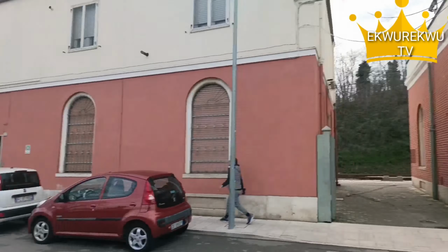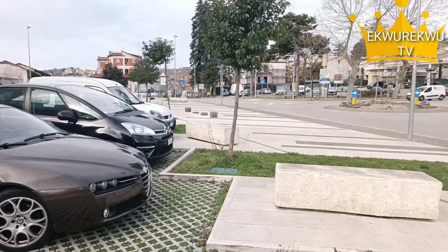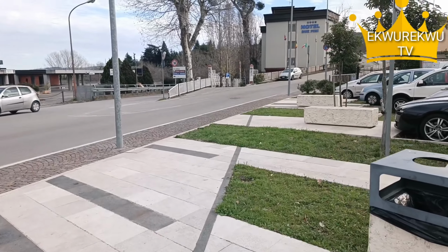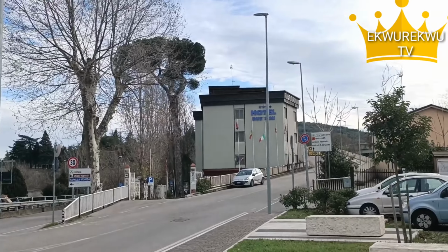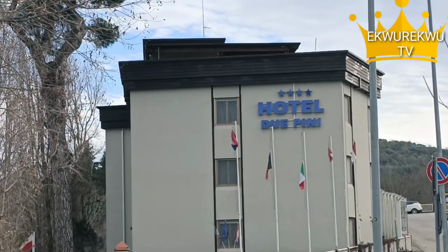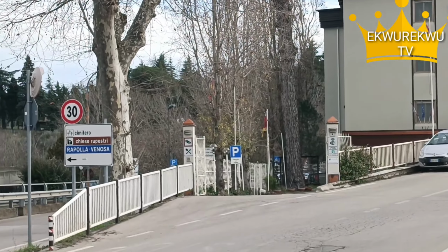The city of Melfi, the train station, and the city, all these villages are looking very beautiful, even more than Rome. That's very, very beautiful. That's a hotel down there, Hotel Due Pini. You can see Hotel Due Pini, taking a zoom. So we're waiting for some people to come and pick us up from this area.